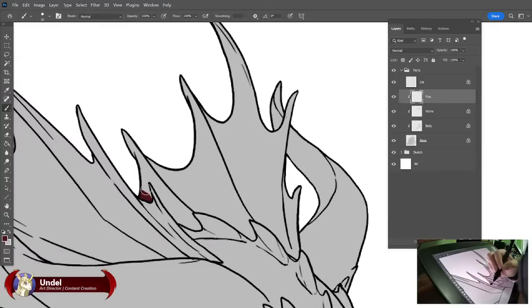So with this, I'm gonna go a little bit overboard and cover every single bit of the fins. And then I'm gonna use a layer mask to take out the spines and make them have a nice gradation so they merge into the body. So right now it's gonna look like a very, very chunky selection, and that's because it is.